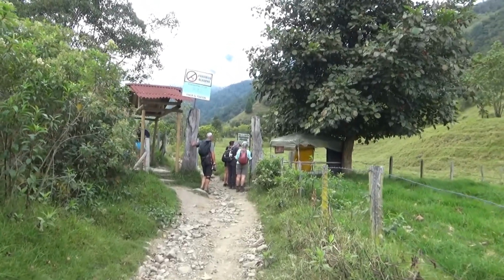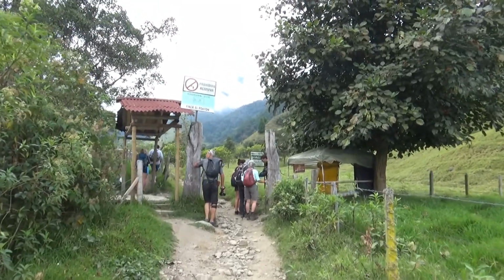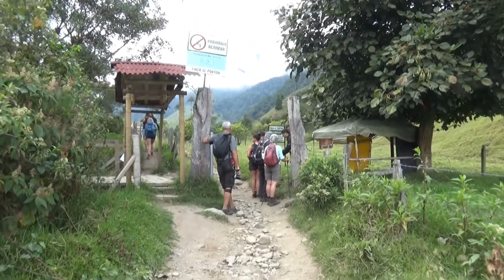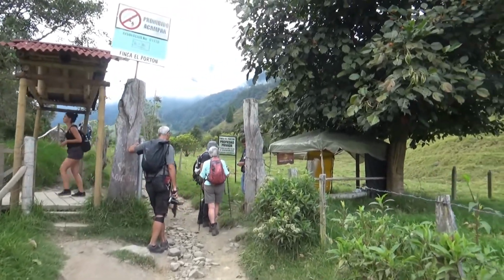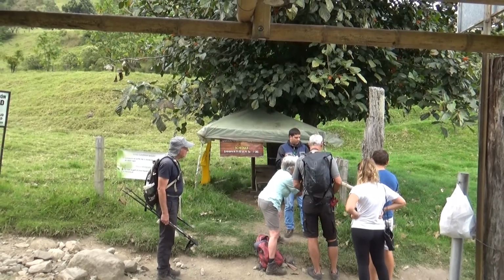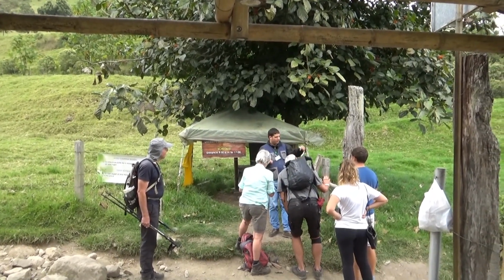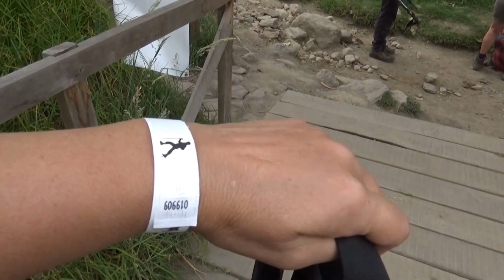Right, here's your little pay station. When you go through the blue gate, which is to walk around the loop the right way, or anti-clockwise, if you will, that's what you're looking for. Pay station. 2,000 Colombian pesos each, and you'll get a little wristband.